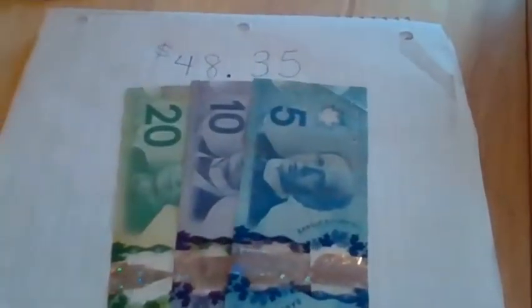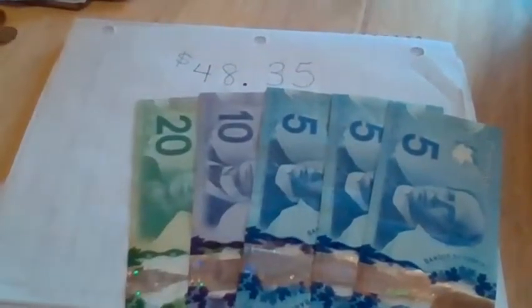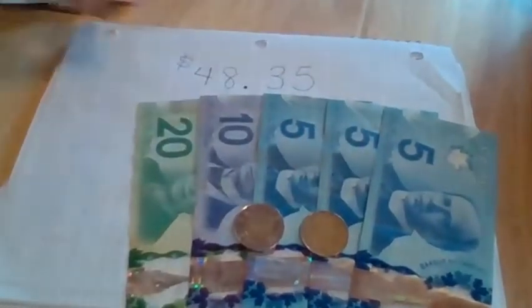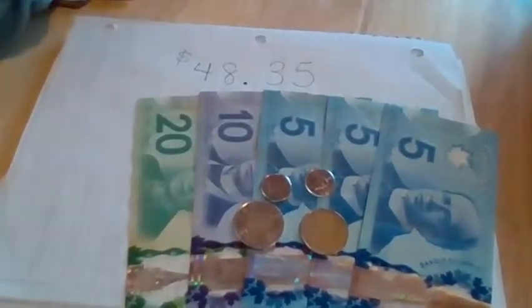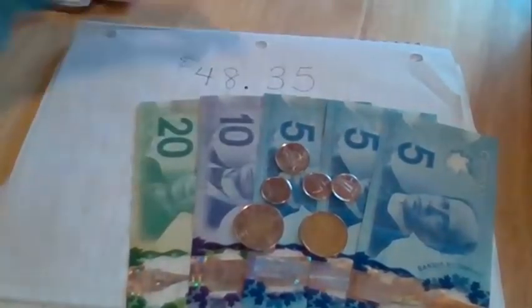But that isn't the only way you can make $48.35. You could start with a 20 and then try adding a 10. That would equal 30. I like to start with the biggest bills, then 35, 40, and 45. I've got as close as I can come with bills now. I need to switch to coins. If I add a toonie, that's 45 plus 2 is 47, plus another dollar, 48, and my coins for the cents, 35 cents. But this time I'm making it with 3 dimes, 10, 20, 30, and a nickel, 35.